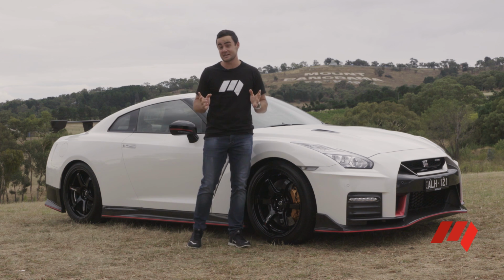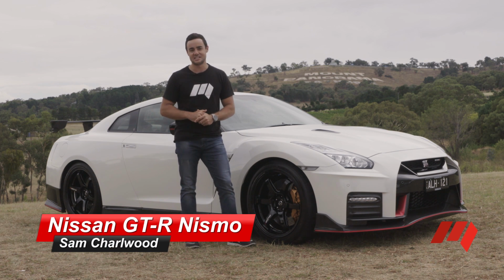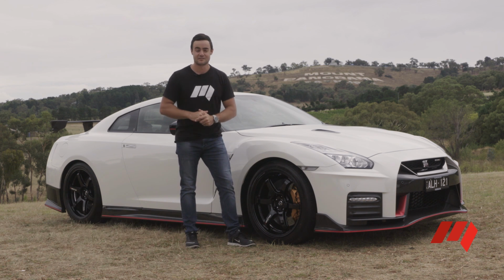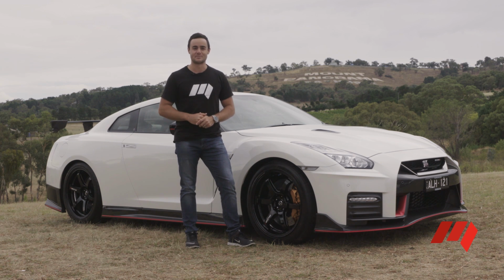After what feels like an eternity, Nissan Australia has finally delivered the goods, bringing to market one of the fastest cars that money can buy, the Nismo GT-R. Now, Mount Panorama Bathurst seems like a fitting place for a first drive of this thing, and one where we can answer the ultimate question: does it live up to the Godzilla pedigree?